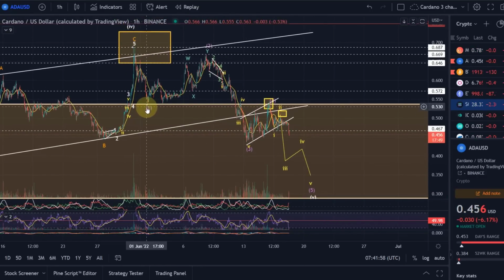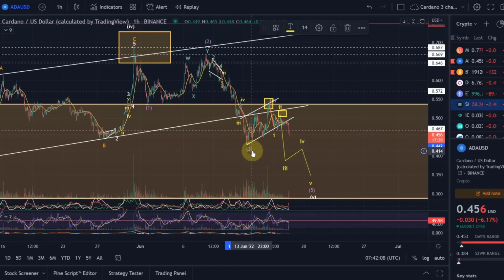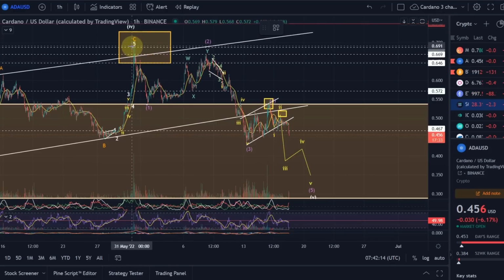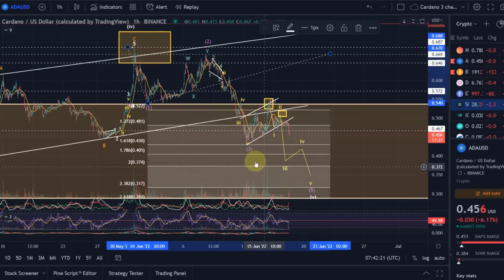We've made the wave 1 in purple here. We've moved up in a wave 2 in purple. Peak was here at around 68.7 cents. We then came down in a wave 3 in purple. Here the low was pretty much here, 43.6 cents. And again, we also reached with this wave 3 the 1.618 Fibonacci extension, which means it's very likely that this actually was really a wave 3.